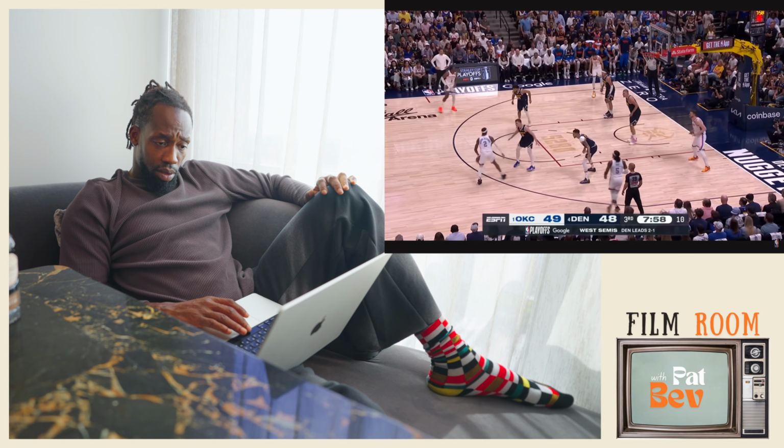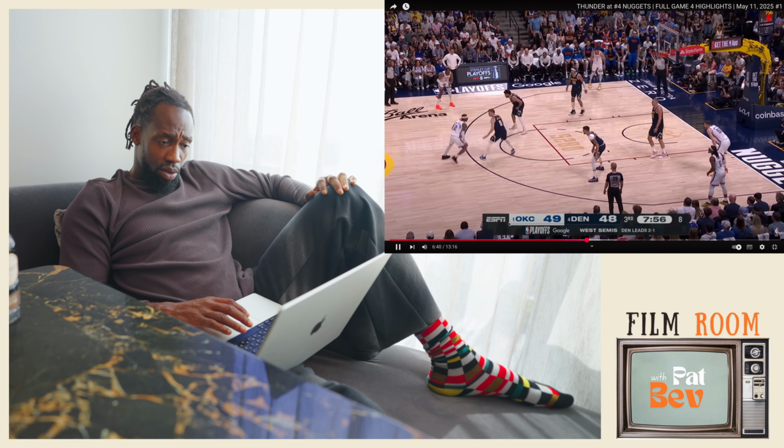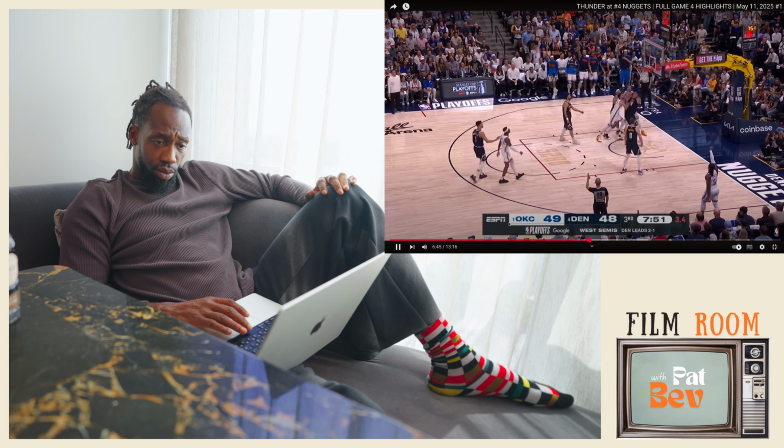Gilgeous-Alexander against Brown. Look how much space they're giving them. Look how many guys, right? We call this defensively boxes and elbows. You see two guys right here on the boxes, two guys right there on the elbows. Seven on the shot clock. This right here is your skill. Up, help. Corner three. Wide open three, Butler.